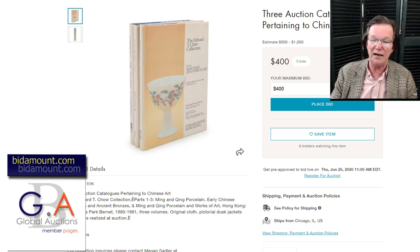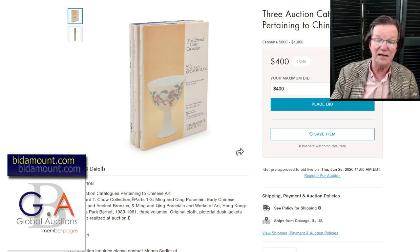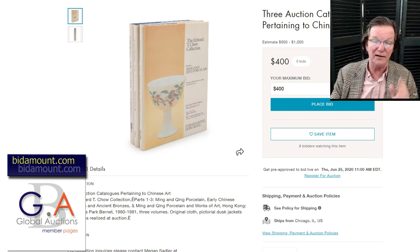This is from the T.Y. Chow collection, and it's 3 volumes, hardbound. The sale was done back in the early 80s, and it's highly desirable. It was done at the hotel in Hong Kong, the Furama Hotel, back in the old days, as they say. And this is one of those epic auction catalogs, sets of catalogs that you might want to add to your library. I can't recommend it enough. I have these.